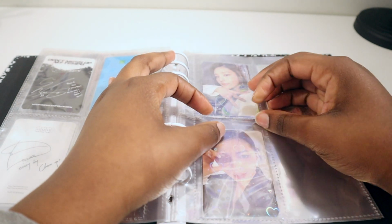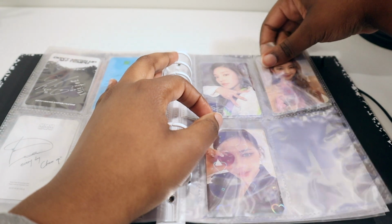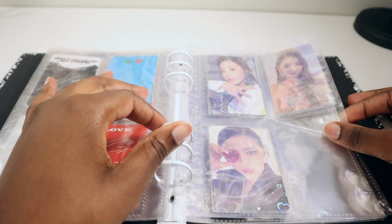I've been listening to ITZY since I'm a geriatric K-pop fan. I've been listening to ITZY since I've been in the game. So obviously I knew who JYP was. I knew that they were doing a new group, and I was like, I want to get into them, especially because they were all around my age.